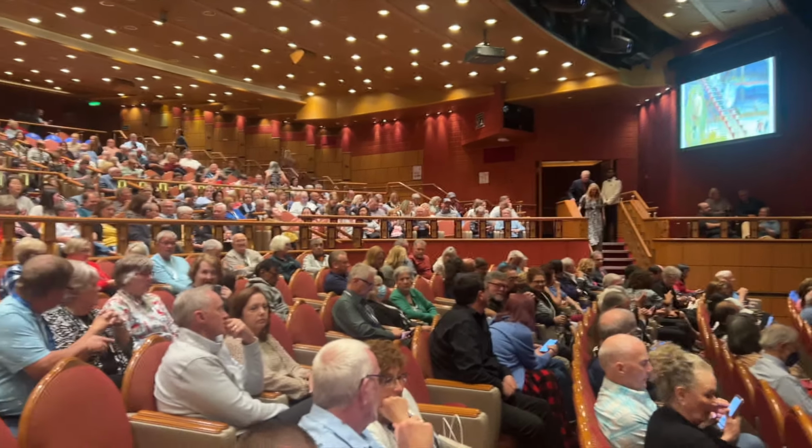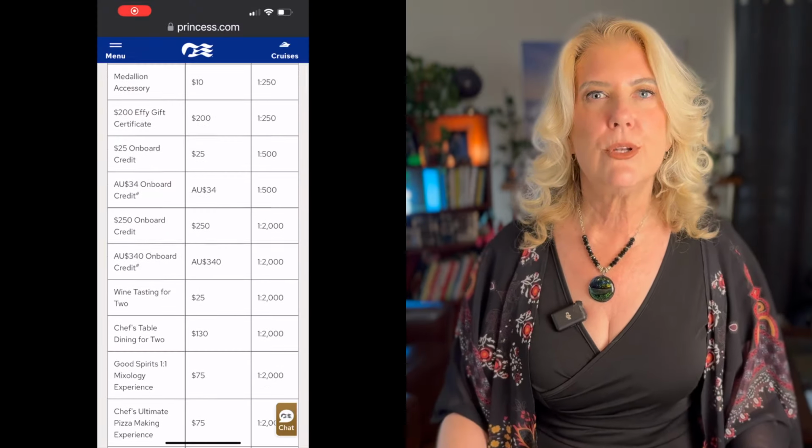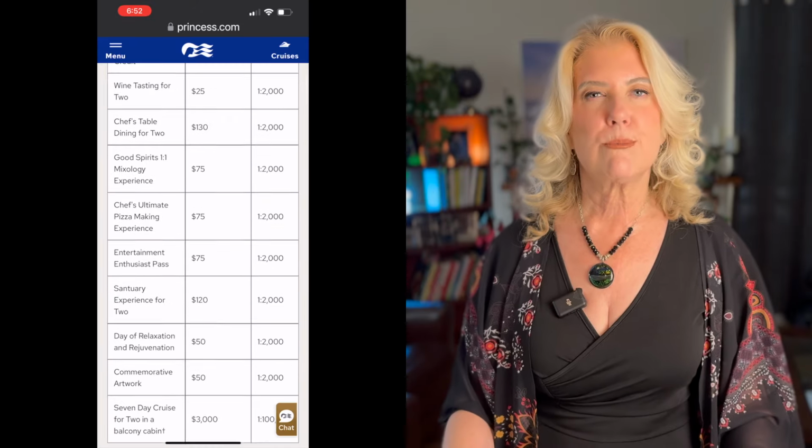Next, there's reserved seating. So when you go to one of the production shows, they'll have special seating reserved. So you don't have to get there an hour early to reserve your spot because you have some great seating waiting for you, as long as you get there 5 minutes before the show starts. And then the next thing is what's called Princess Perks. Princess Perks? No, Princess Prizes. So every time you go in and out of your cabin, they know because of your medallion, and then you're automatically put in to win a prize with Princess Prizes.